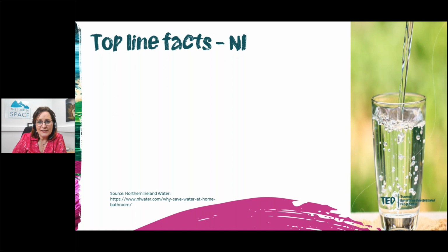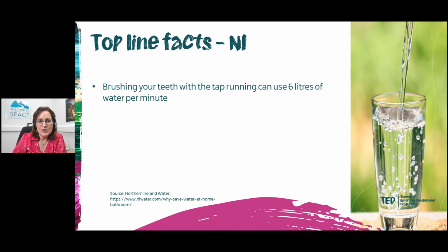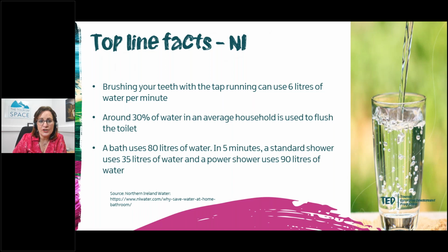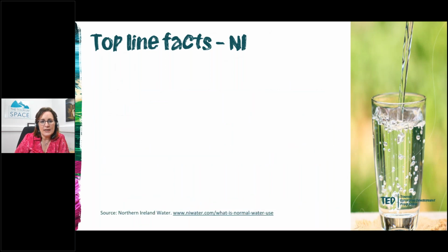Just out of interest, from a Northern Ireland perspective, brushing your teeth with the tap running can use 6 litres of water per minute. Not just in Northern Ireland, obviously, but this source is from Northern Ireland Water. Around 30% of water in an average household is used to flush the toilet, and a bath uses 80 litres of water. In 5 minutes, a standard shower uses 35 litres of water, while a power shower uses more than a bath, 90 litres of water as well. So you can see how our choices do make a difference.